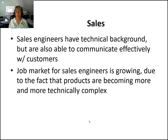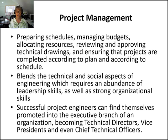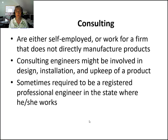Sales. People have made very good careers in technical sales. It's a matter of going out there and understanding what the customer really wants and then matching that to the products or services that will meet their needs. Project management, we teach this in EGR 103. It's putting together the schedules, the timelines, the budgets, etc. in an intelligent way so that we get from the beginning to the end, and we do it within the time and financial constraints of the project.